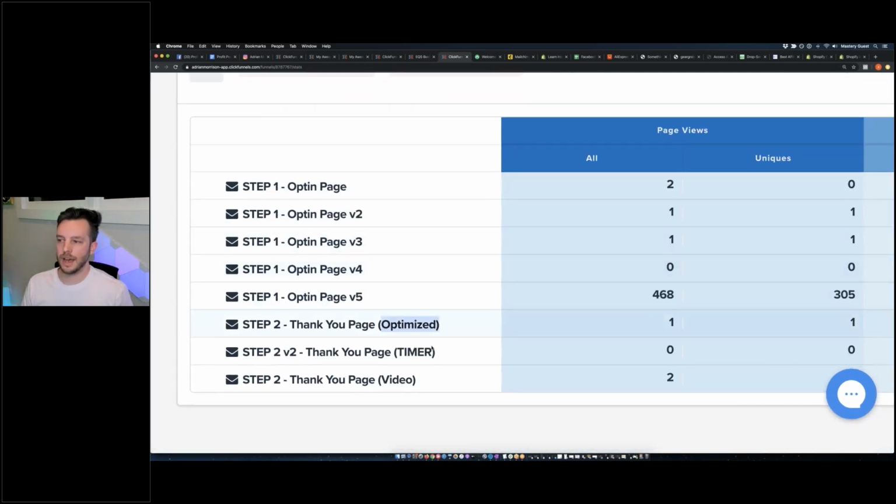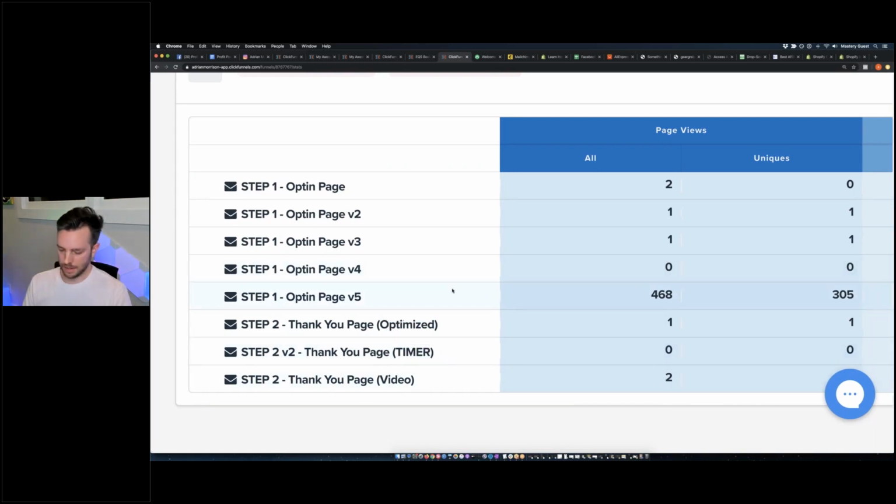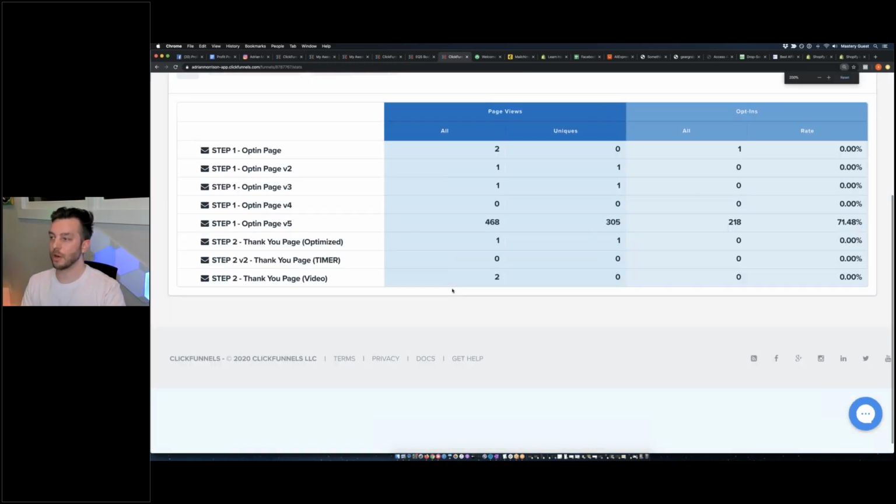All right, so these are just different variations of the page. You can see the optimize, the timer, the video, and so on and so forth. So I did send a boatload of traffic to it. I sent this column right here as unique clicks. So we sent 305 clicks to this page, to the opt-in page for the free book. Out of those 305 people, 218, don't expect that on yours, okay? Because I used my face, and a lot of people recognize me in the e-commerce sphere. This is a bit of an unfair advantage.